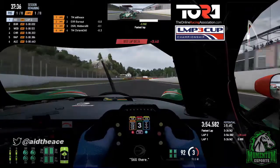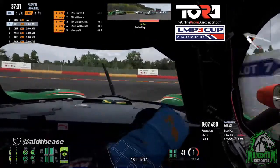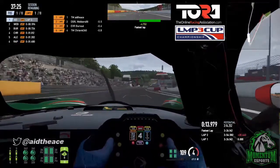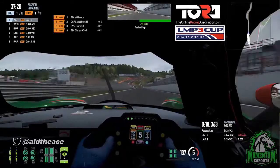So you can see the cars behind do get a run on me. Burnout goes down the outside, and if you look in the mirror, he'll reappear now. So I've got a good clear run. I'm thinking, all right, cool. Here we go. I'm half a second clear at this point here. Got a decent gap, but I don't realise I'm in lean mode.